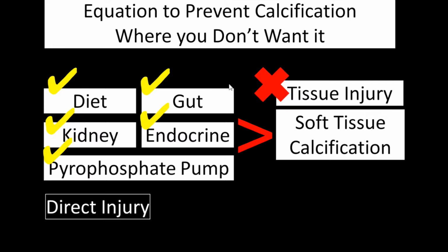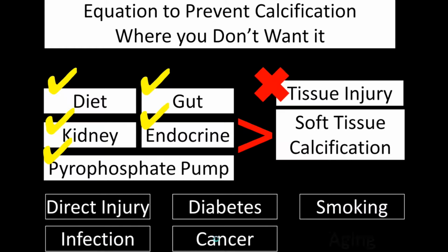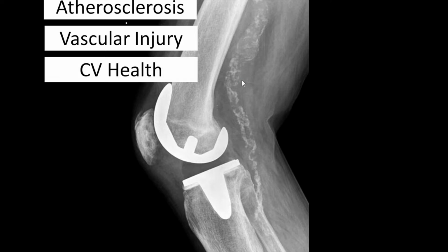To best understand what I mean by this, realize that tissue injury comes in many, many forms. The most obvious is direct injury. But tissue injury also comes most commonly from chronic diseases, such as diabetes, environmental exposures such as smoking, infection, cancer, and the unfortunate, inevitable aging. These principles are already being used in other diseases of soft tissue calcification such as atherosclerosis, in which we optimize cardiovascular health treating with statins, lowering cholesterol, treating hypertension, all of which function to reduce vascular injury.